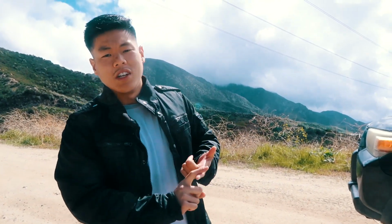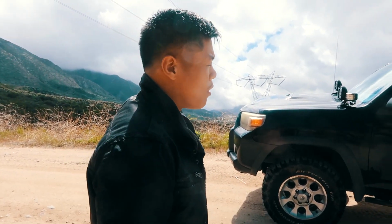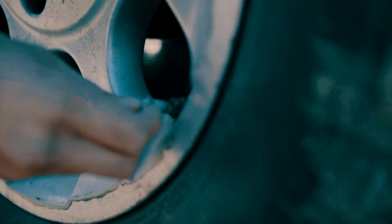Number one rule, just good tires, and just air them down. That's it. Nobody understands how important a set of good tires will help you. I personally run the BFG KO2 all-terrain tires. So we're gonna air them down, and then we're gonna proceed with that trip.